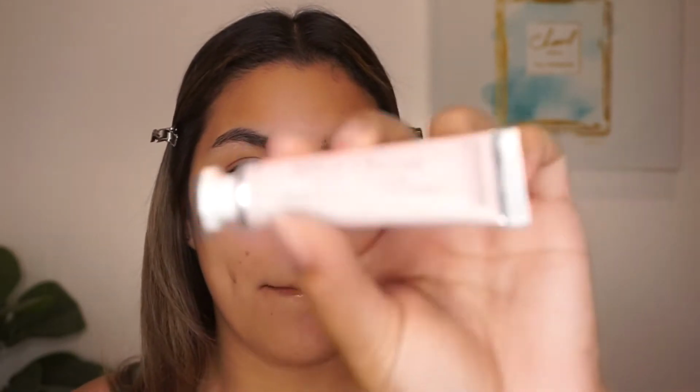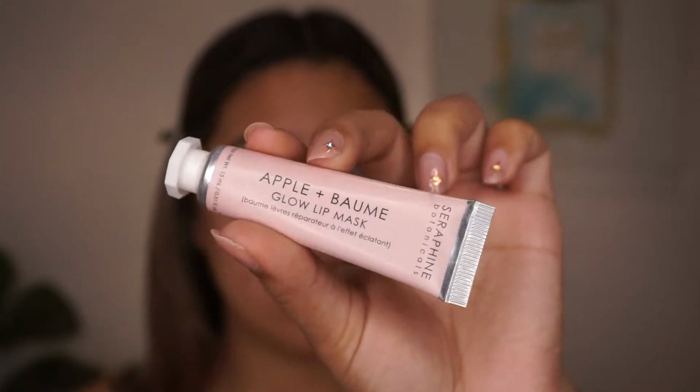Speaking of, I always like to apply a chapstick or a lip oil before, just so throughout the day my lips don't get chapped and crusty. Since I have lip injections, I noticed that my lips do get very chapped. I also live in the desert, so very hot, very dry. So I just put the Apple and Balm Glow Lip Mask. I know it's a mask, but I like to use it as like a little lip treatment, lip oil.